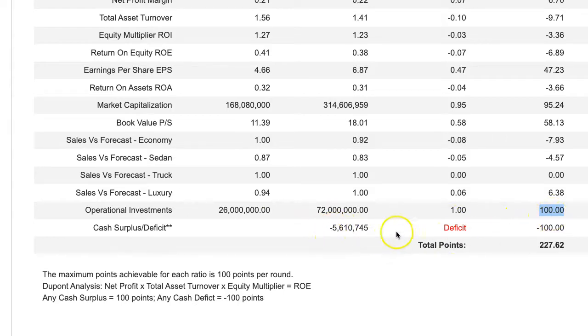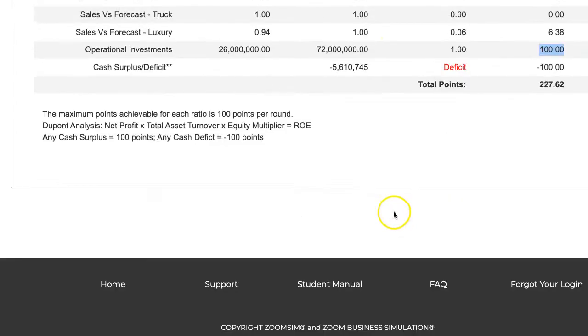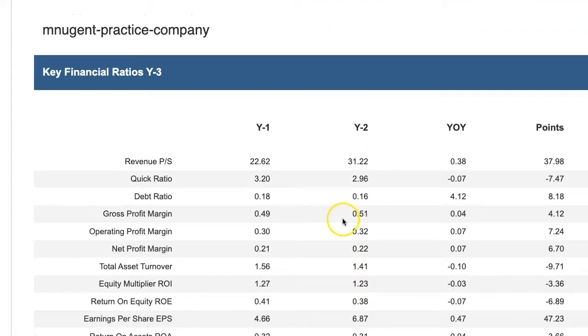And I had a deficit. That was unexpected and cost me 100 points. My score would have been 427 if I hadn't lost 100 points here, because I would have gained 100 points, so I would have been up to 400. So that's kind of not so great.